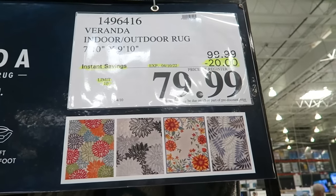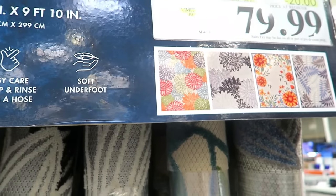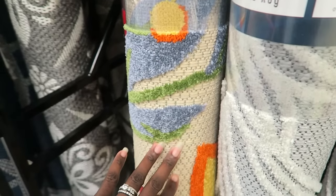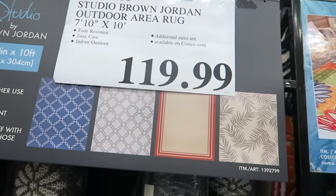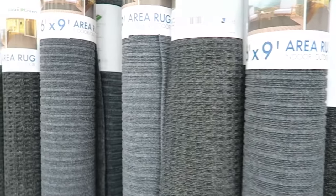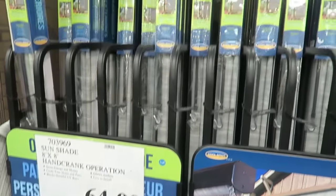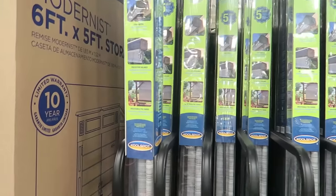The outdoor rugs are on sale. $20 off, $79.99. I looked at these last month. They're so pretty, right? So pretty and thick and textured. Very pretty. And then this one is $119.99. Different color selection, different brand. And then they have these just regular gray ones. And some pillows. $64.99 for a hand crank operation sunshade. Oh, you put this on the side of a deck or a pergola or something like that.